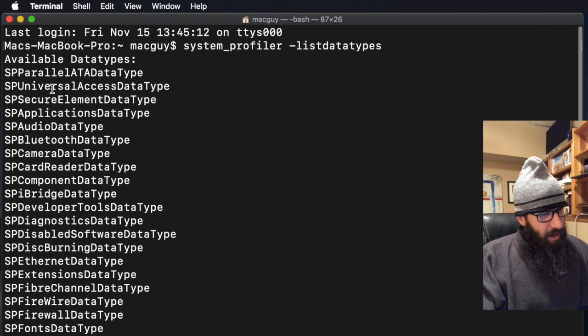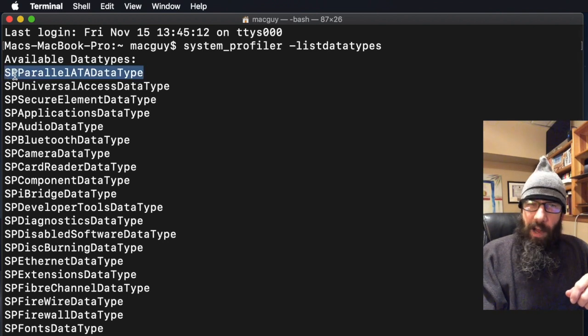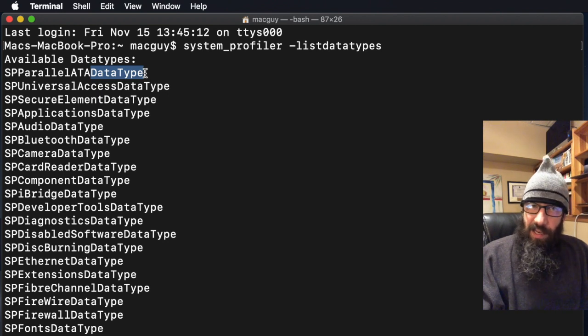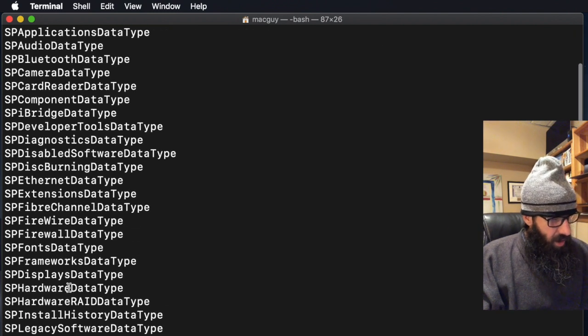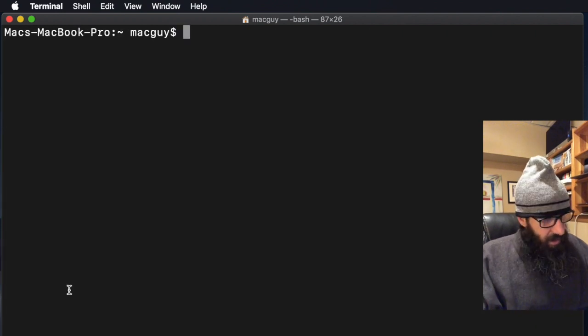We can scroll down. Let me just explain this. SP, for System Profiler, is going to be on the front of every one of these options. Then on the end, you're going to have DataType, and that's going to be on the end of every one of these options. In between is going to be the description of what you're looking for, right? So if I go down to SPHardwareDataType, I want that. I'm just going to copy it. I'm going to hit Command K to clear my screen. And then I'm going to arrow up.